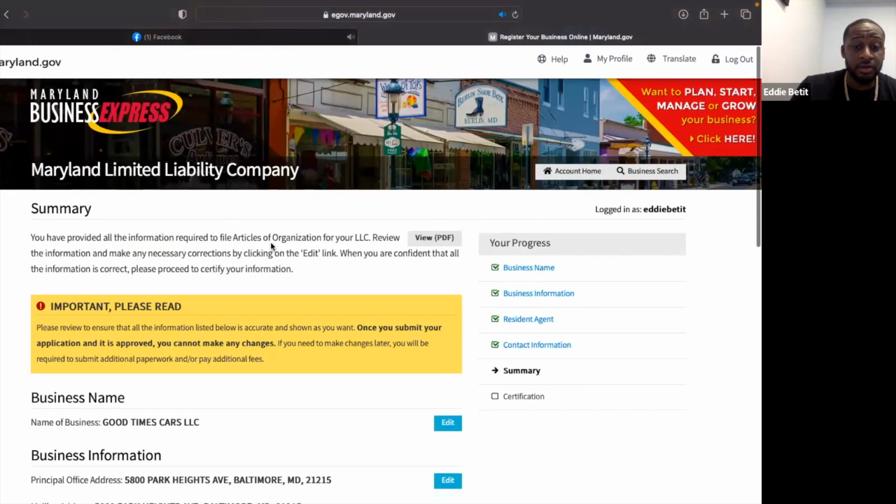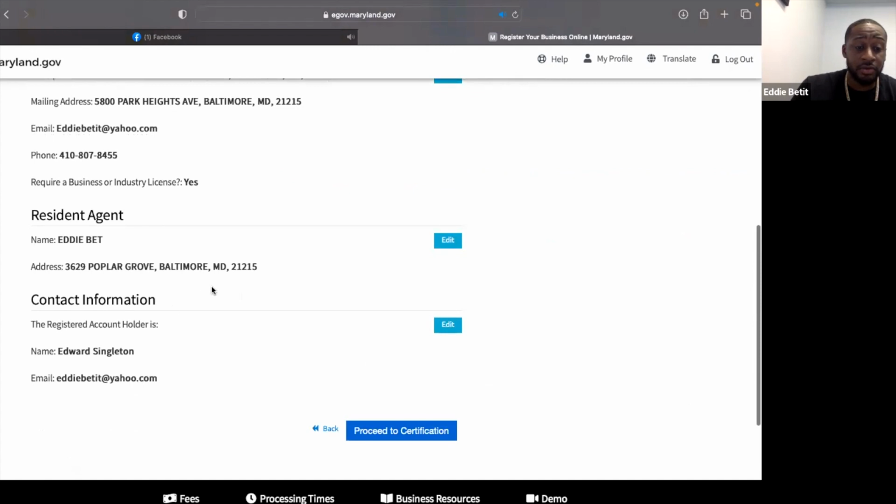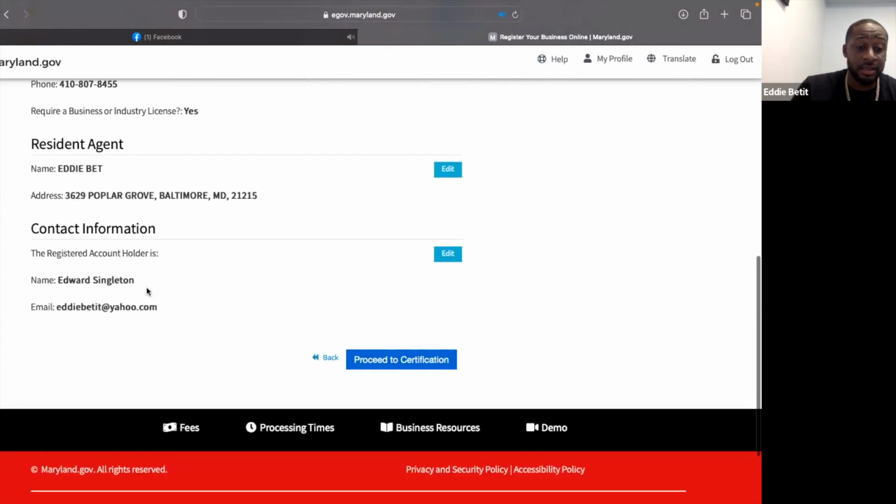They're just saying that you're auditing the organization for your LLC: review the information and make sure everything is correct. We've got the business name, the business address, phone number, and email. We've got you, the resident agent, your name and address, and then contact information. They're going to email you when it's done. So you then proceed to certification.